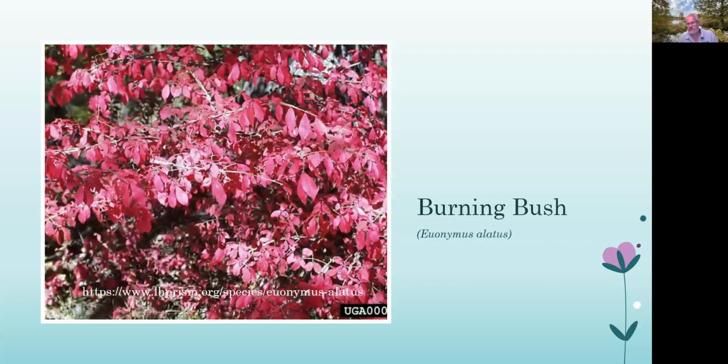And now here's some shrubs. This one is extremely popular. It is the burning bush, and it's so named because the leaves in the fall turn bright red. It's generally got a nice structure to it, interesting twigs. Even in the winter, the plant looks kind of interesting because the twigs have kind of corky wings on them, and it can be a very attractive landscape planting, but we're finding it increasingly in natural forested settings, and it has become a nuisance invasive that's causing some impacts to our environment.